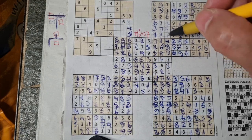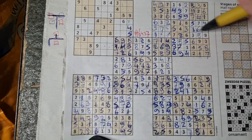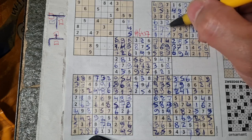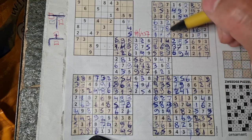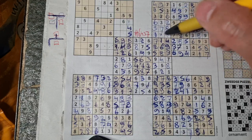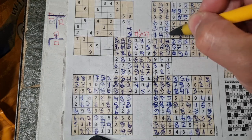We have a 2 now in this row, no 2 there. 2 should be there. 1 box left in the middle row for the numbers, the 1, the 2, the 3, the 4, the 5, the 6, the 7, the 8 is missing. Final two numbers in this big square, four numbers, the 1, the 2, 3, 4 is missing, and a 5 is missing, 4 and a 5, 4 and a 5. We have a 4 in this column, no 4 there, 4 should be here, and a 5 goes there.